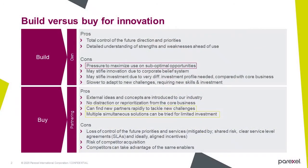To pick out one very important consideration on the own front, the build option, that pressure to maximize use on suboptimal opportunities. So what we've seen is when an organization invests millions of dollars in a particular solution, they start to try and utilize that solution on every available clinical trial opportunity that comes through. And of course, that means you're trying to get them all to look like nails when you're holding that hammer.